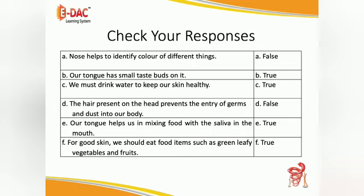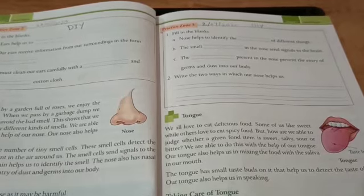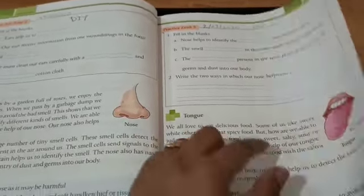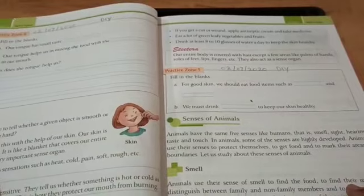Let's check our responses here. Statement 1 is false. Second statement is true. Third statement is true. Fourth statement is false. Fifth statement is true. So, I hope you all understood how our nose, tongue and our skin help us and how we should take care of them.